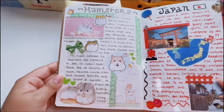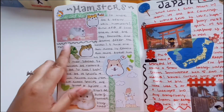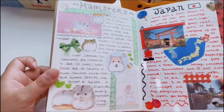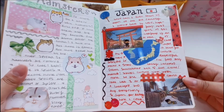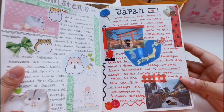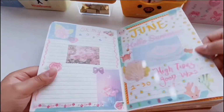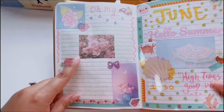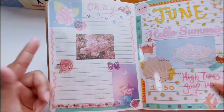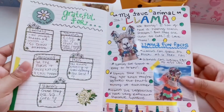This next spread is about hamsters. And I actually really like the spread. I like the green and the pink, and these are just super cute. These are little pictures from my computer. The next spread is about Japan and why I really wanted to go, why I still want to visit. I have a little map there. It's just really cool. And then this one, I actually have a journal with me spread on this. I think this is my first journal with me spread. This one is about pink roses. Pink roses are my favorite flowers, if you don't know.